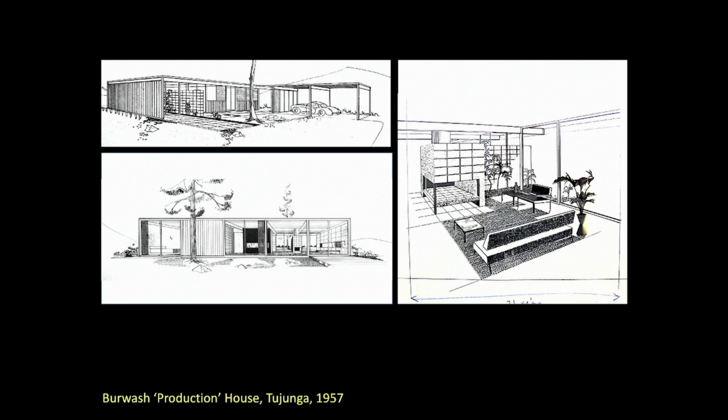He couldn't get factories who had been making cars, who had been making aeroplanes, ships, and things like that for the war effort. There's a lot of that going on in California in the 1940s, so into the 1950s, here were these factories that could have turned their production lines to making steel houses. He couldn't get them to support his ideas. But the production house, or the Burwash production house, built for Henry Burwash, was really an example of how this could be done. It's a building that is flexible, and this is really the key to all these steel houses.